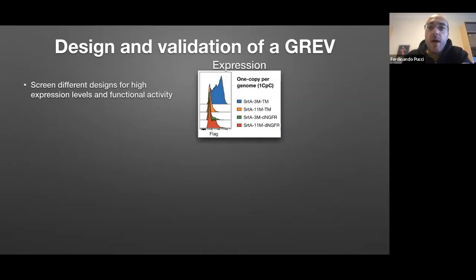So let's quickly go through how we validated this system, because it will be important to understand before we get into the cancer stem cell work. To validate a genetic reporter of EVs, we started by designing different reporter configurations. Here, for example, for sortase A, there are many publications in the literature and many variants that contain a different number of mutations. Here we picked two of the most recent variants: one that contains 3 different amino acid mutations that has been evolved for higher processivity and efficiency, and another one that contained 11 mutations in its sequence.